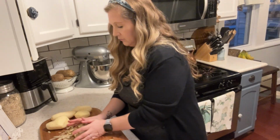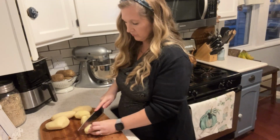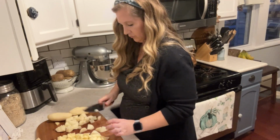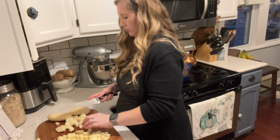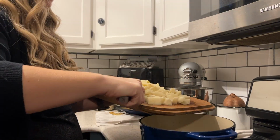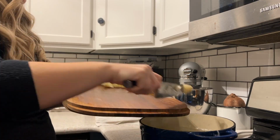So I'm going to be starting off by peeling my potatoes. I usually peel between 1.5 to 2 pounds of potatoes, usually about half a bag is what really works for this recipe. And then I dice them up into small pieces. I find that the smaller the pieces, the shorter cook time they need.